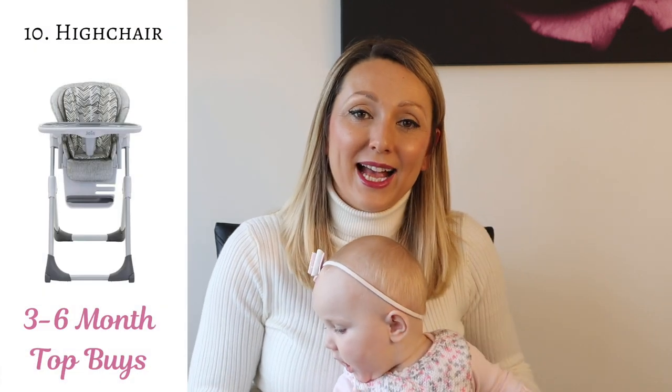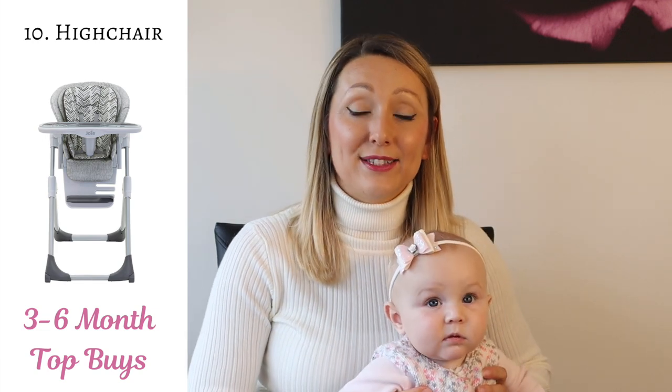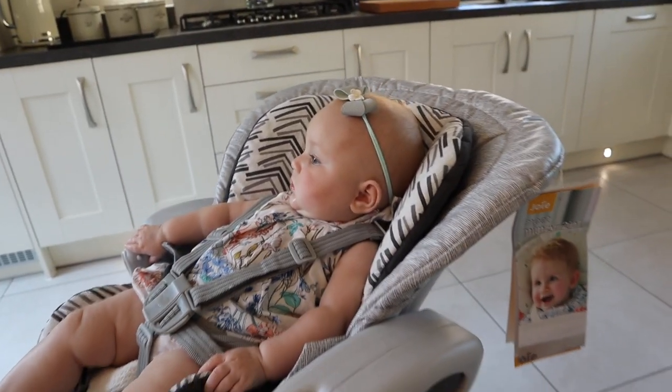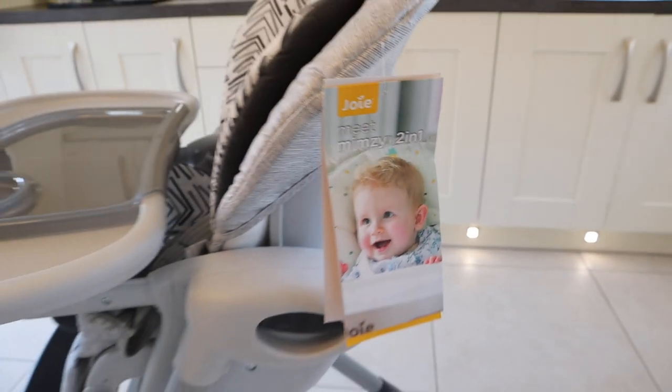And number 10, the last thing that I wanted to include, is with regards to weaning, and is a high chair. Now, I absolutely love our high chair. It took me so long to find the perfect high chair. I did get a lot of recommendations about the IKEA high chair, but I really wanted one that was able to fold up, and also one that would relax slightly. So we ended up getting the Joie 2-in-1 Mimzy high chair, which is fantastic because it's got a lot more padding in there. She seemed quite comfortable in there from about 5 months.